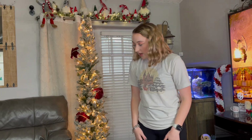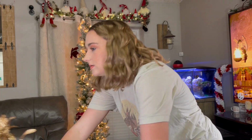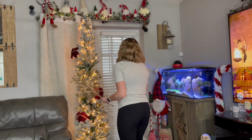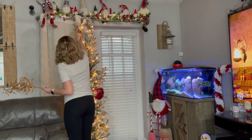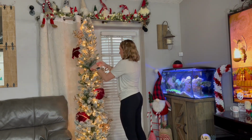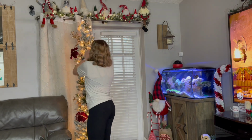And now I will probably start filling in. I'll do these next because they're bigger and they kind of stick out. I tuck these into the tree just as some gold pieces because Gryffindor has lots of gold. So now that I have those placed, I tugged out a couple spots in the tree because I felt like it had some bigger holes in it.